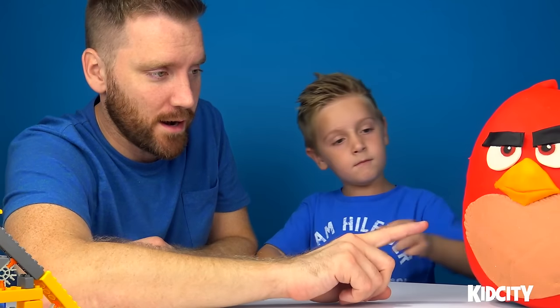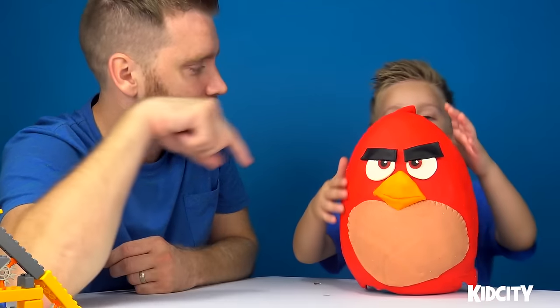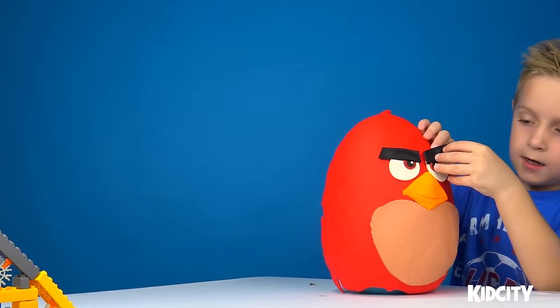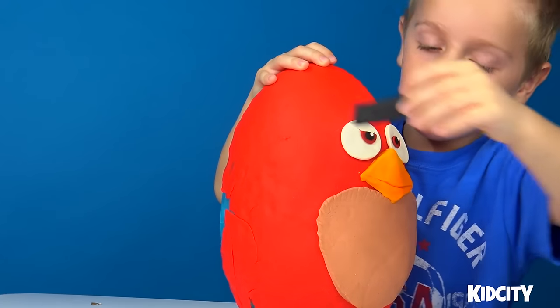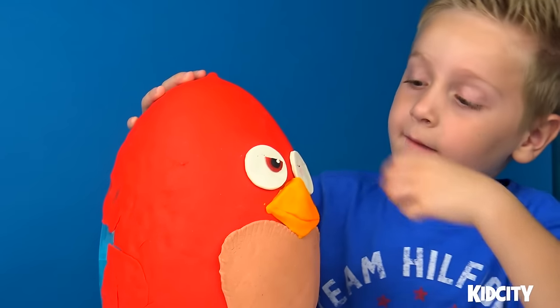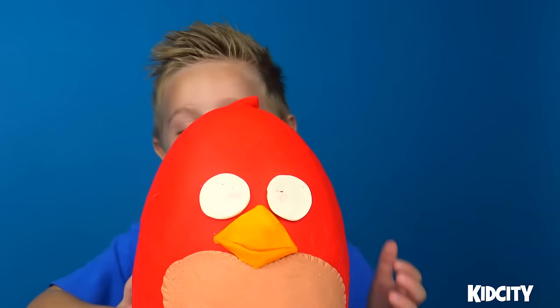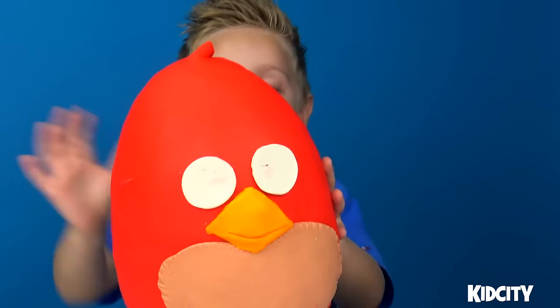But right now, we're going to open up this Angry Birds Play-Doh surprise egg that has tester cars in it. I'm gonna let you do that, okay? My eyebrows are going up. Do not take off my eyepieces. I cannot see. That looks like a weirdo bird.